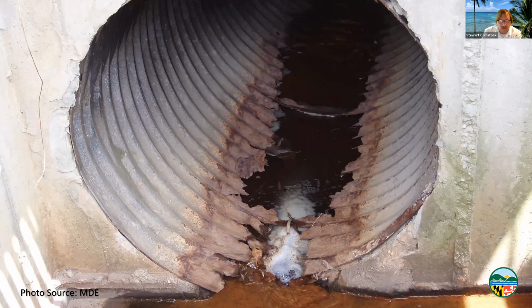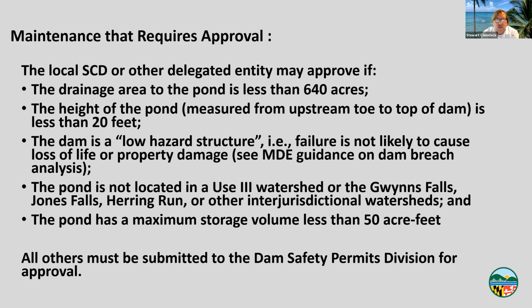So the question has popped up, who should be doing this approval? In most cases, the local soil conservation district or other delegated entity may approve these repairs if the drainage area to the pond is less than 640 acres, the height of the pond is less than 20 feet, and the dam is a low hazard structure, or in other words, failure is not likely to cause loss of life or property damage.